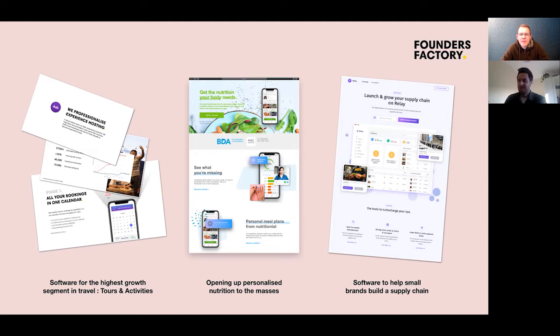I designed a business that opens up personalized nutrition. So only a small percentage of people can afford to go to nutritionists and get expert advice on what they're eating. So we designed a service that would make it dramatically cheaper and allow every single one of you to access that expertise and become healthier. So we launched that. And one of the other businesses that I've built is around software for small brands to build their supply chain.